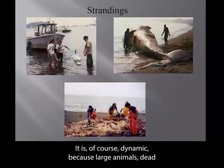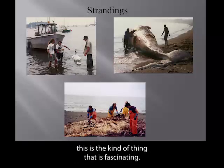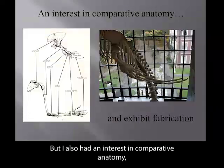So I got involved with this work very early on. It is, of course, dynamic, because large dead animals on the beach that you don't ever get up close to if you're a zoologist, this is the kind of thing that is fascinating. And so I really did dig into this. Next slide. But I also had an interest in comparative anatomy.